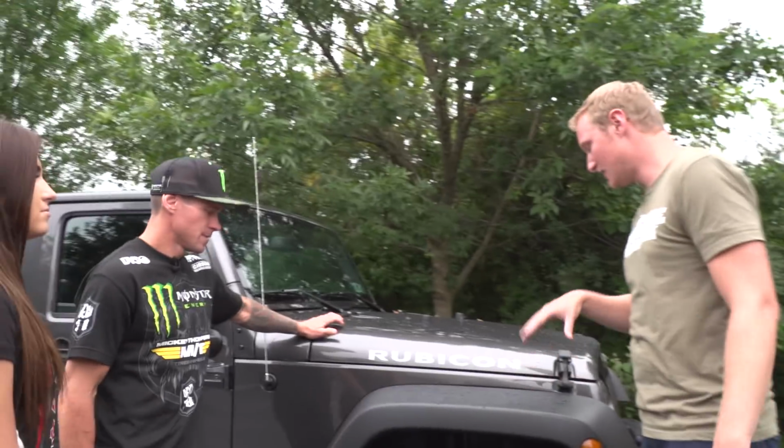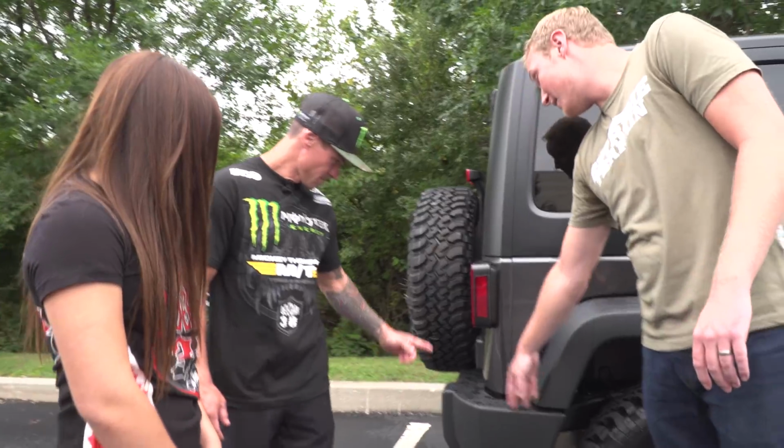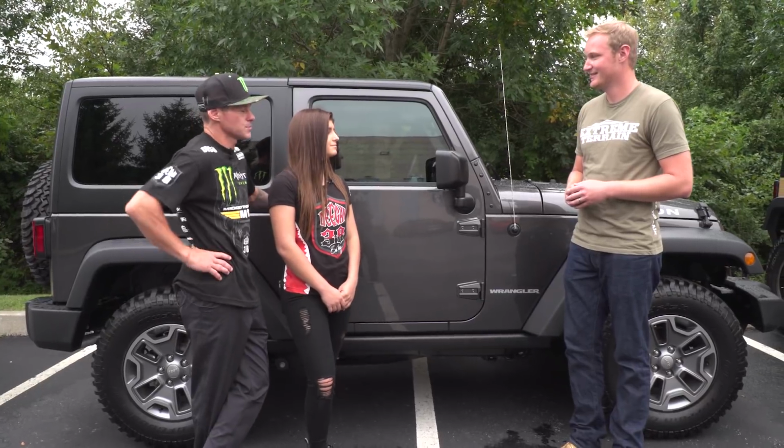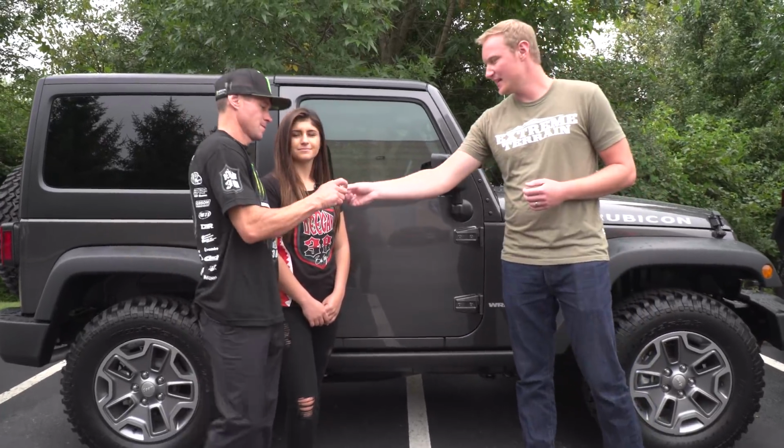So where is it, man? Here it is, brand new 2017 Rubicon. This is what we're going to be building for you. Yeah, it looks pretty cool. You cool if we take it out for a spin? Yeah, take it easy on it. Yeah, sure.